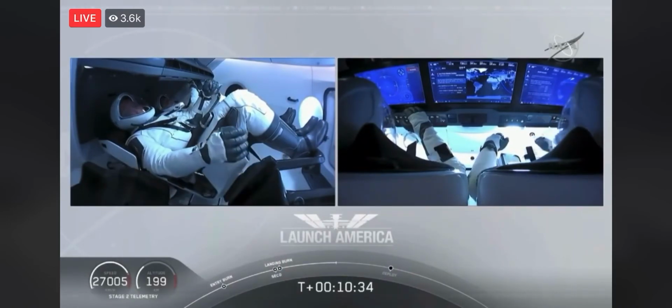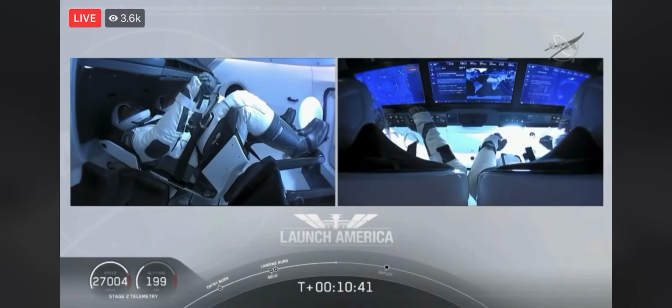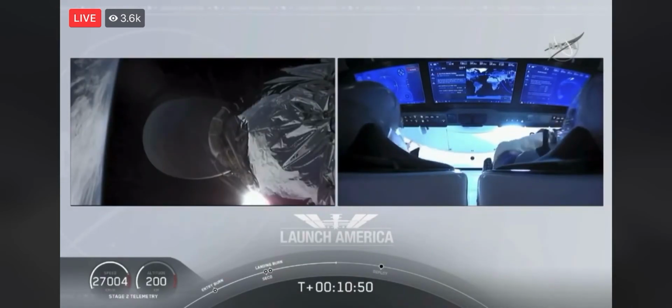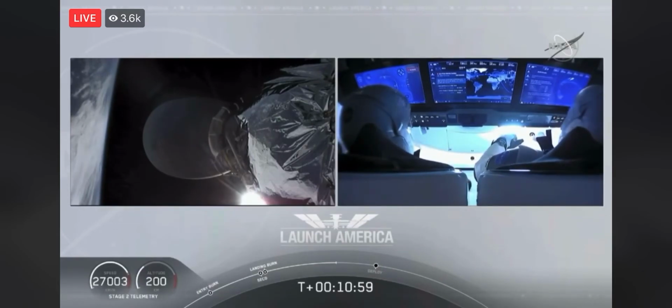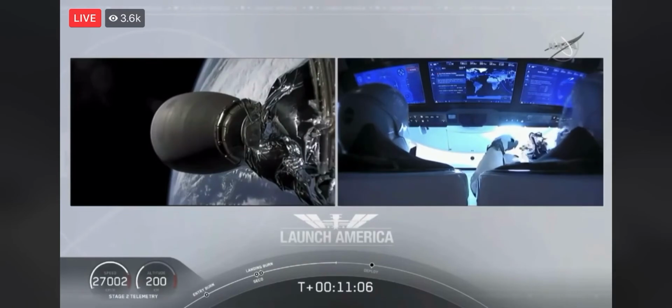Before Dragon initiates separation from the second stage, they do ensure that the vehicle is not spinning and it is in good condition before we separate. That's right. The upper stage does a small attitude maneuver using some cold gas thrusters built into the rocket body itself. Exactly. So we do expect that separation to occur in about a minute from now, but they do wait until they have full confirmation that it is ready to separate.